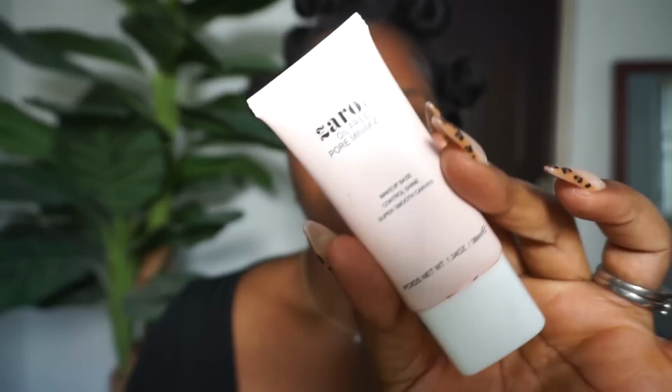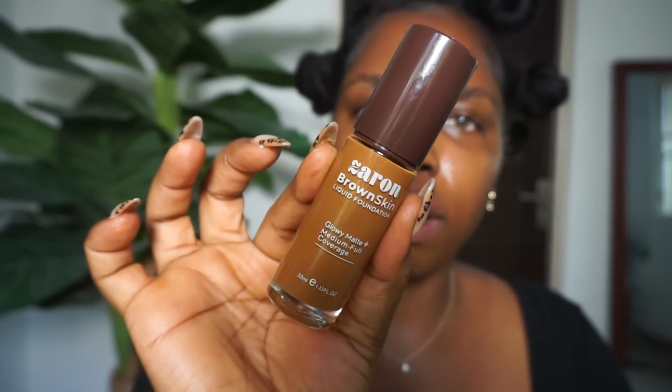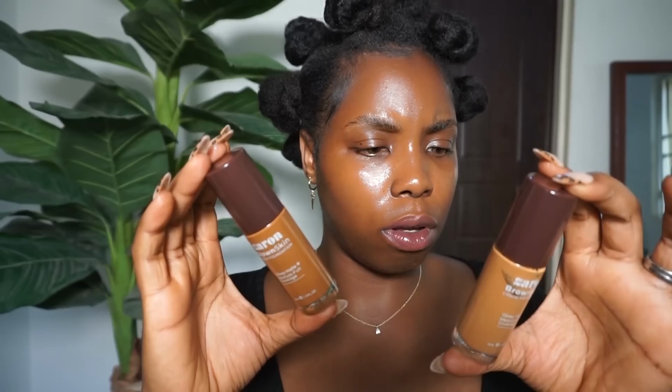The primer, it's an oil-free pore minimizer. What it does is it fills in the pores, and Saron has other primers. They have the hydrating one, they have the one that is really matte, applies like milk of magnesia. They also have their brown skin foundation. It's called Wood, and this is called Leather.